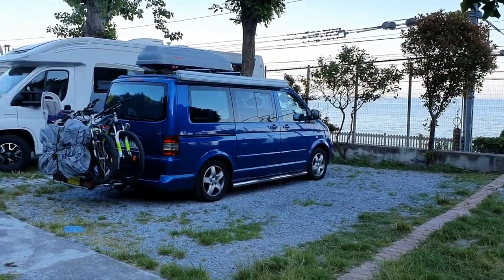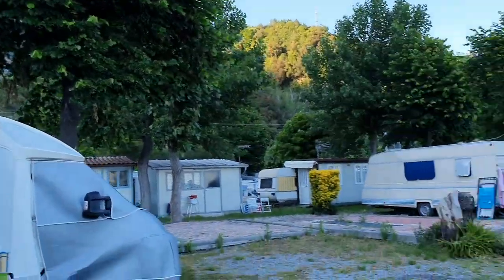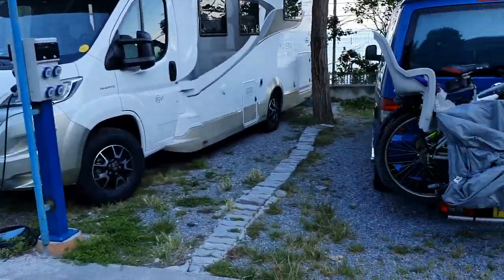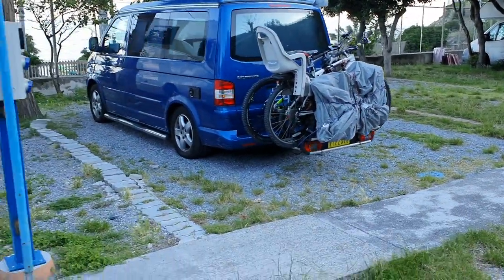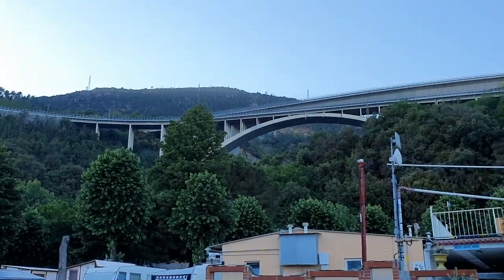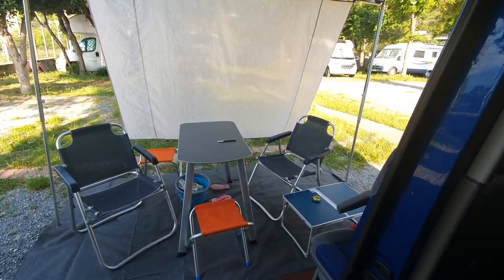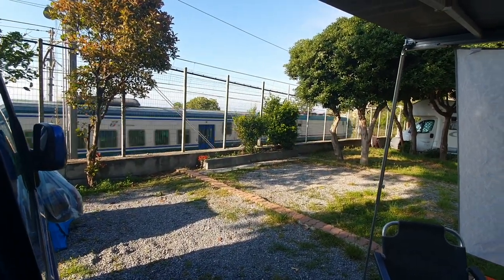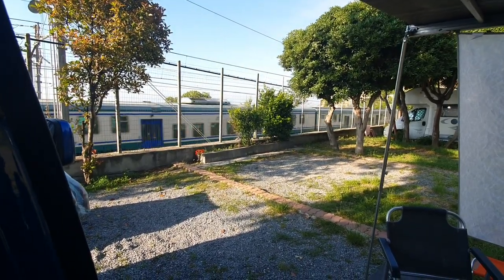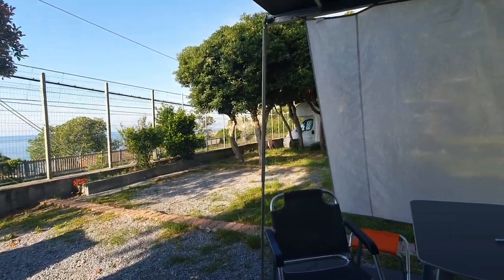So before we set up, we're just going to go and check out the beach and the facilities. It's €41 for the night for all of us, including electric, and another €3 to have the pitch beside the sea. So €44. So yeah, there's a train track there, but it wasn't too bad.